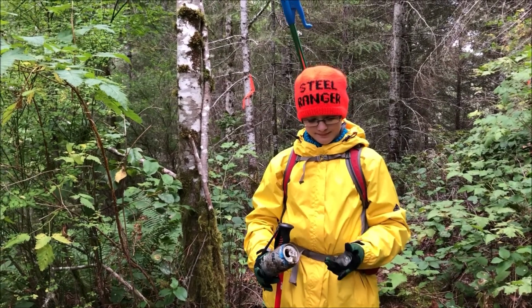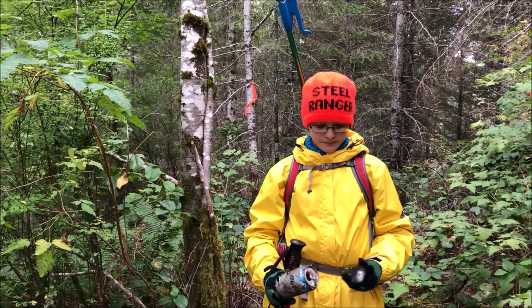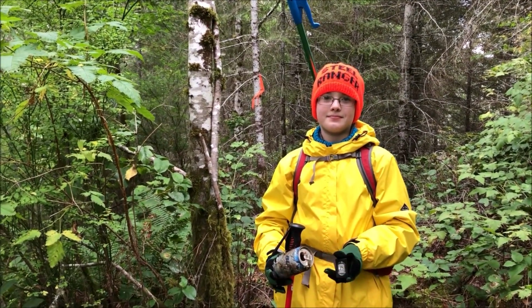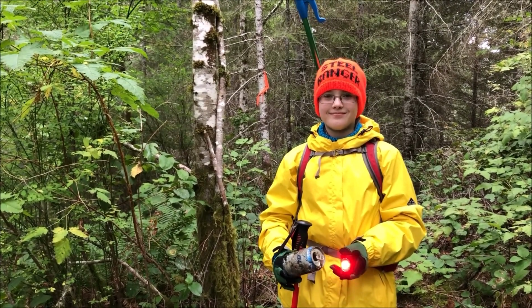A few feet away from the can, the lead ranger found what looks like a bike light, and it's even functioning. If you're missing a bike light, you know where to find us. Otherwise, we're going to keep it for now.